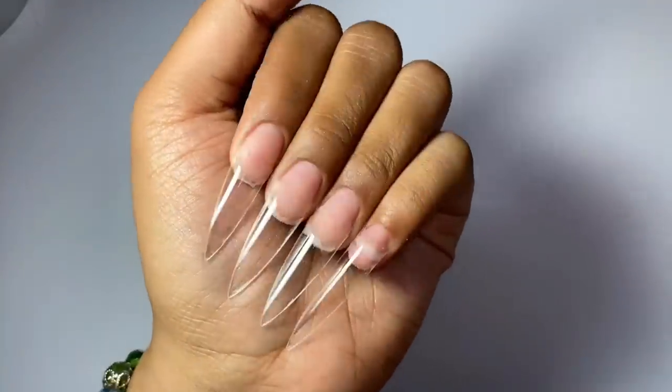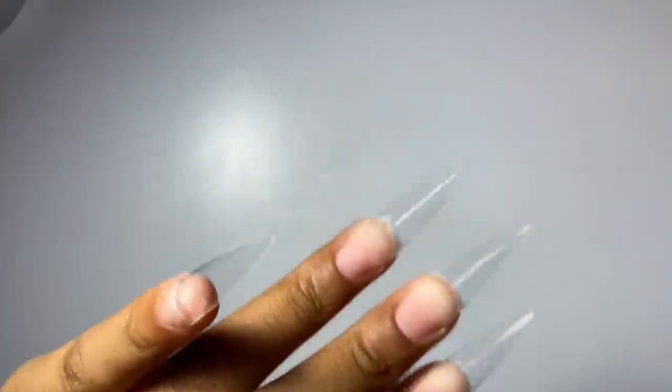Okay, so this is the shape finished, and now we are finally ready to move on to the application.